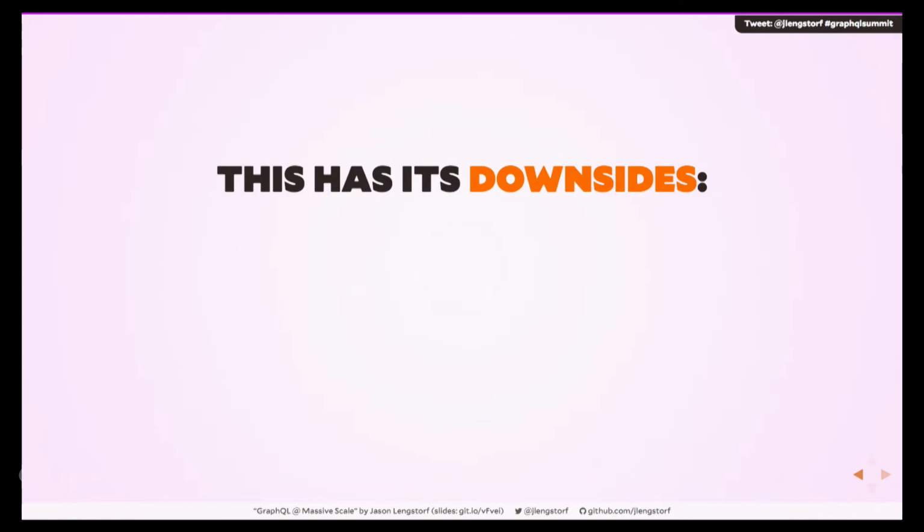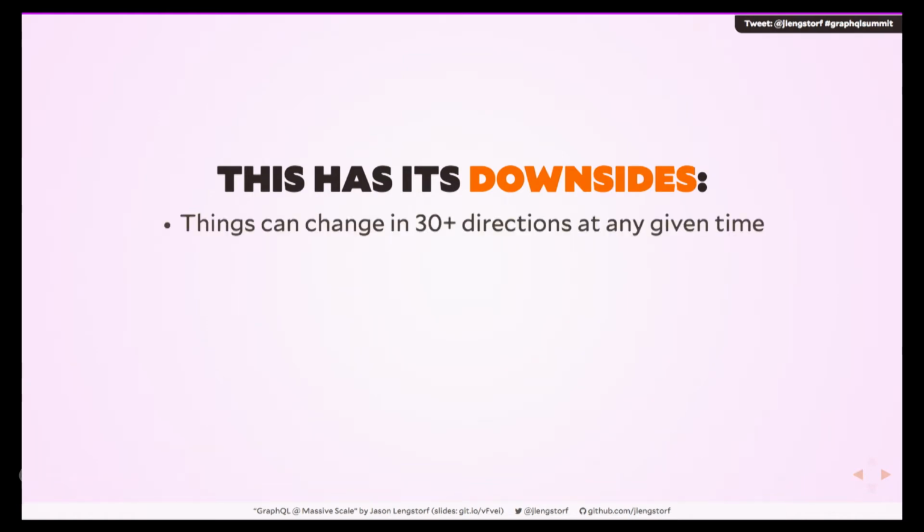One of the biggest downsides is that because we don't have a lot of centralization, things are changing in 30-plus directions at once. If you look at our code base right now, it gets a little crazy, and you have problems where somebody has to get on a Slack channel and say, hey, our app just broke. We think it's this endpoint. Does anybody know who works on that so that I can ask them what's different? Because there's definitely not documentation.